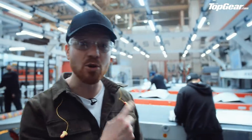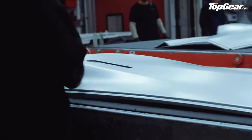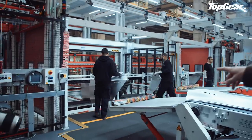We've actually found some humans working inside the Tesla factory. This is one of the few bits that can't be fully automated. They're just checking the panels as they come off the line, sanding off the edges, giving them the final check, and then it's stacked up in these massive pallets over here.